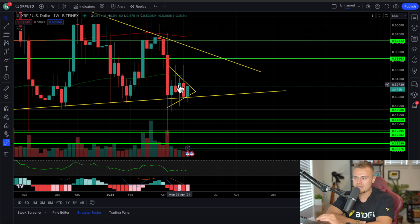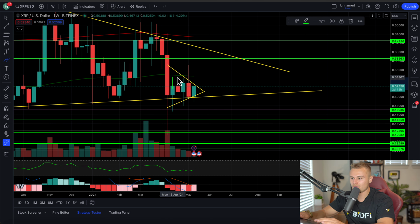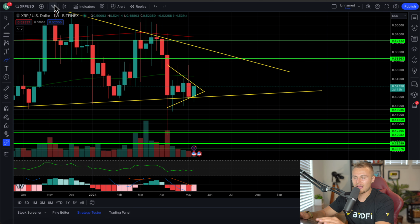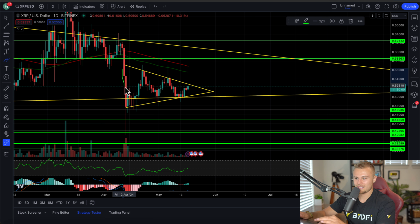You'll notice we're pretty much hanging out on this bottom support on the weekly charts, consolidating for the most part, but we're also getting very close to trying to break through at least the moving average on the weekly chart. But if we jump to the daily, you'll notice we're pretty much at completion already. Higher low, lower high, higher low, lower high, higher low, and then most likely lower high.